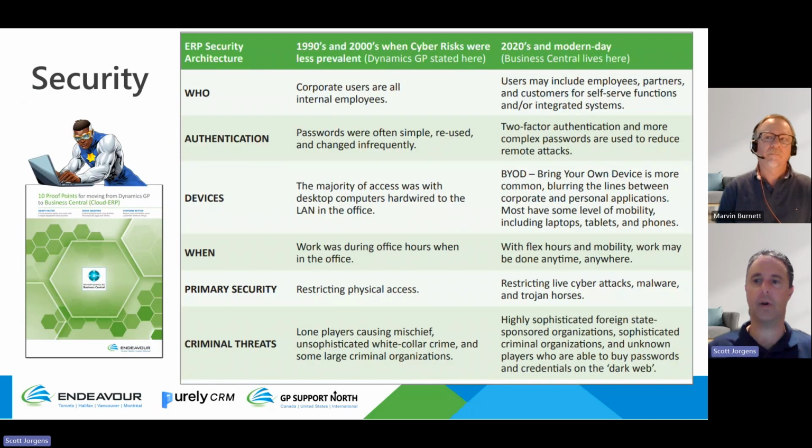I did want to take a quick little segue. This is a chart that's inside a white paper that our team created. It is on our website, free to download, don't need a form, just click on the PDF and you can download it, look for the green hexagons. This white paper was called 10 Proof Points for Moving from GP to Business Central.